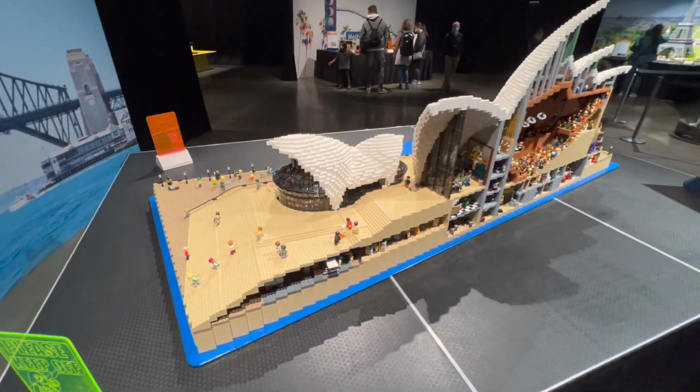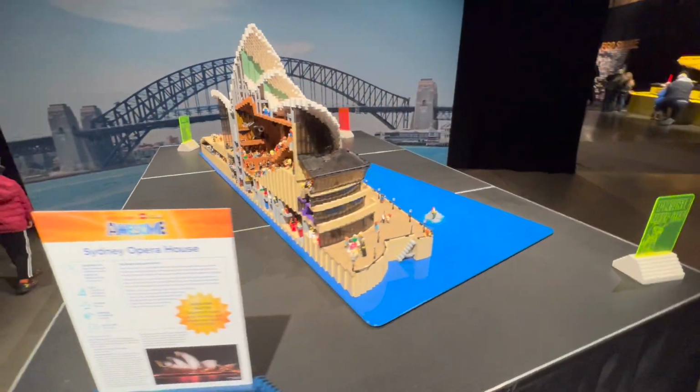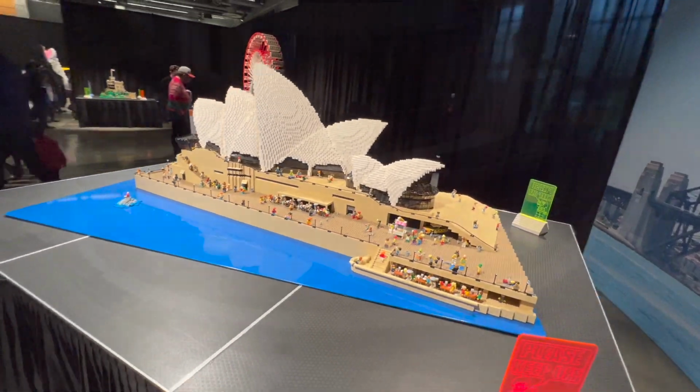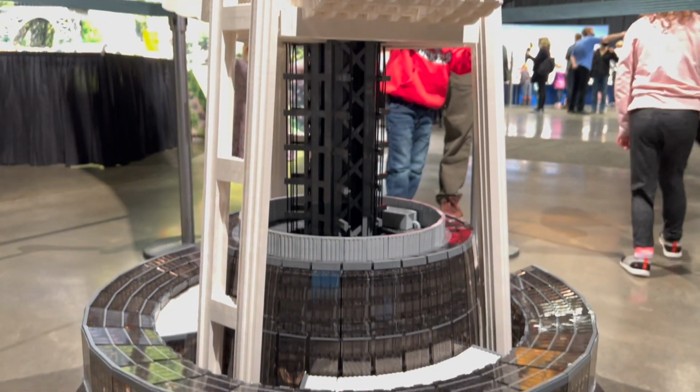And now you can see the model in its entirety from the back side right here, moving all the way upwards to the front. It truly is a fantastic LEGO model. And with that, we can move on to the next build, and that is probably the centerpiece of this entire exhibit.